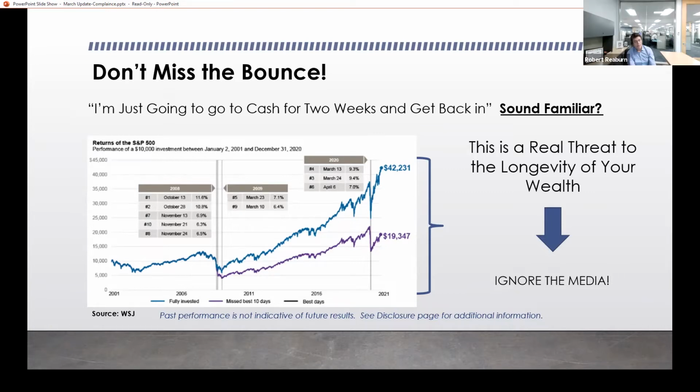Absolutely, Tim. So there's two big takeaways here. First, behavioral investing, coaching ourselves to stomach volatility, coaching ourselves to ignore the media extends the life of our investment savings in retirement.